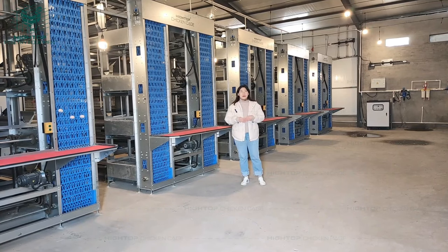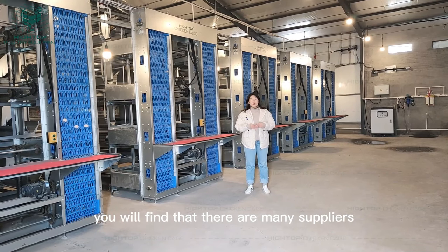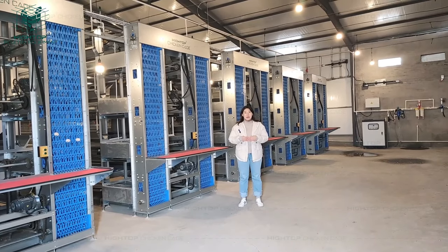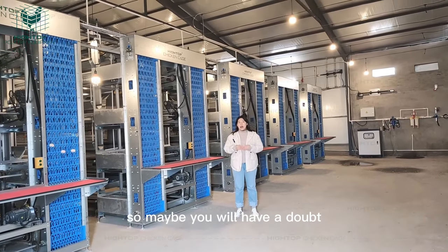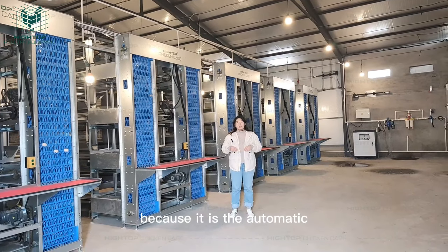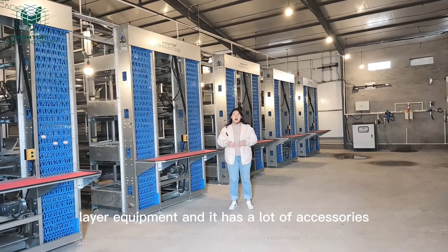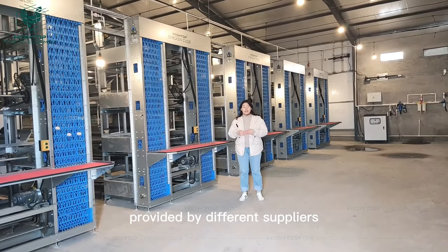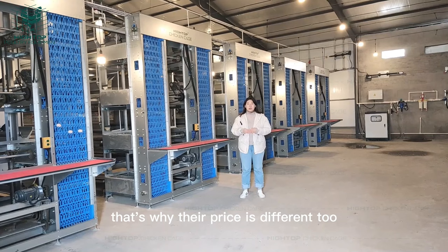The third question, how to choose equipment. If you do some research, you will find that there are many suppliers in the China market and their prices are different, but they all tell you that their equipment is the best, so maybe you will have a doubt. Why is their price so different? Because it is automatic layer equipment and it has a lot of accessories. The quality of the accessories provided by different suppliers is different. That's why their price is different too.